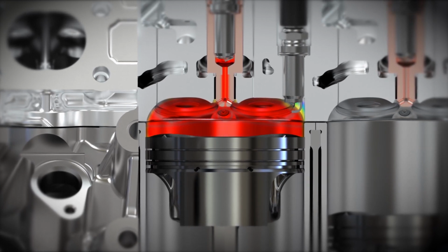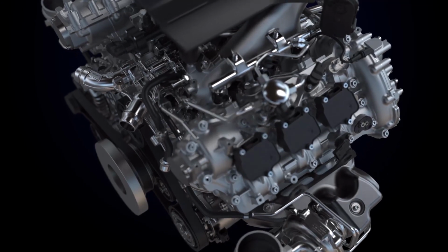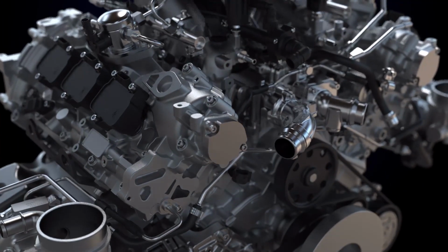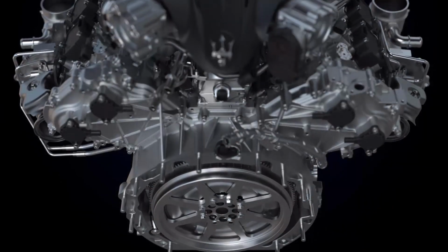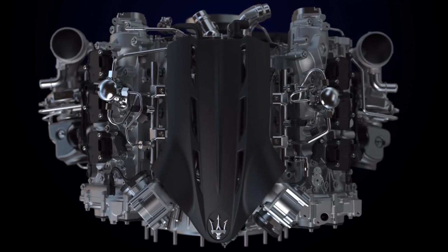And it must work pretty well because the 3-liter engine makes a whopping 621 horses and 538 pound-feet of torque, which is an incredible 207 horsepower per liter. That is more specific capacity than the 3.9-liter V8 that's found in the 488 Pista.